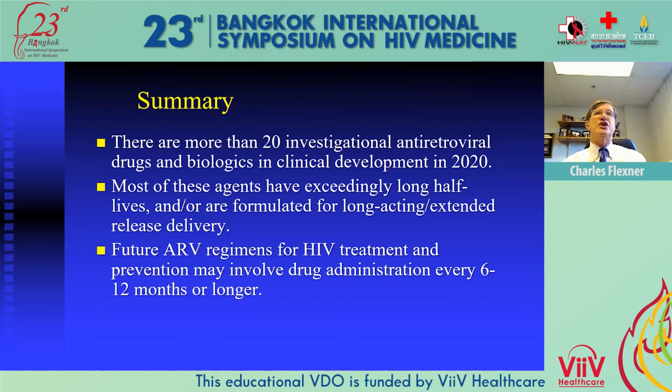Most of these agents have exceedingly long half-lives and/or are formulated for long-acting extended release delivery. And in the near future, antiretroviral regimens for HIV treatment and prevention may involve drug administration once every 6 to 12 months or even longer. And so I think this is an exciting part of our future for HIV treatment and prevention, and something we all can look forward to.